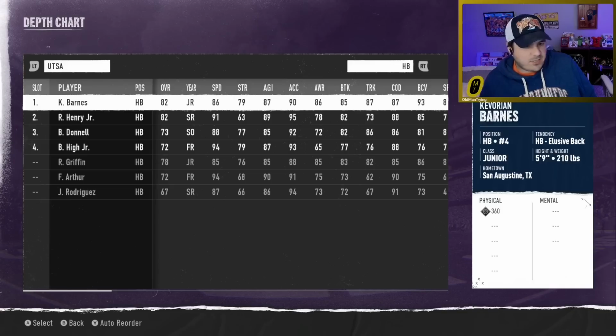He only ran the ball 78 times. The 2 years before that, it was closer to 150. He fell to pretty much third on the depth chart here at the Roadrunners. Makes sense he would transfer in that case. So we'll see if he's able to get back some of that magic, if you want to call it that, he had in previous years with the Roadrunners. But still, we're going to have that 91 speed Payne.